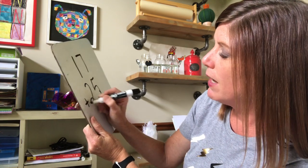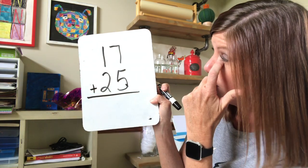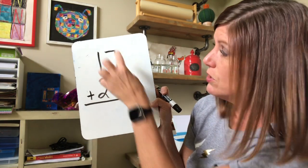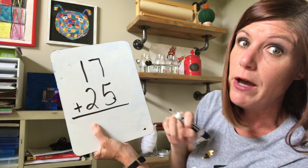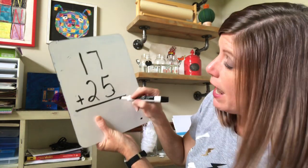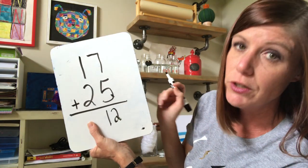And this is a number model, but it's a number model written up and down. So this is what I would have done. And just like your base 10 blocks, you're gonna start with your 1s. And if I have 7 plus 5, now this is where your math facts come in handy. You should know that quickly. If I know that 7 plus 5 is 12, I know that I can't put 2 numbers in the 1s place. We've learned that earlier this year.